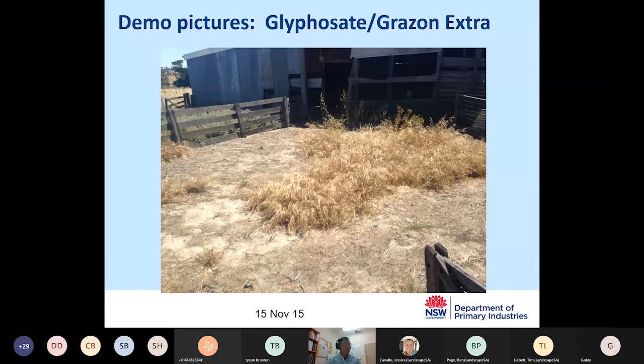The reason we need a second application of herbicide is that the plant started shutting down in autumn, and most chemicals applied onto the leaves are carried through to the root system to have the impact on the roots.